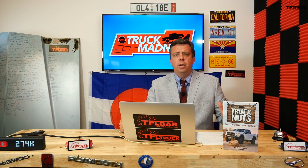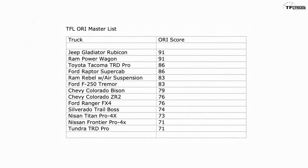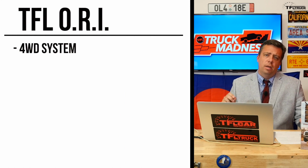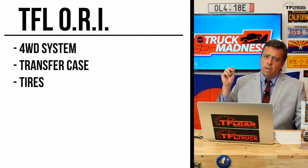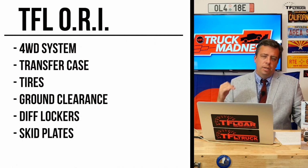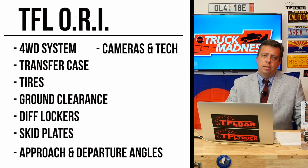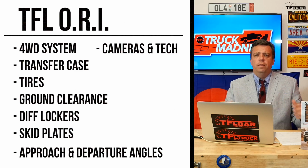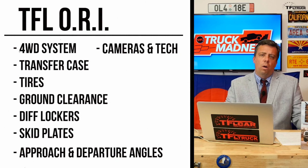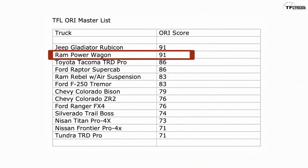It's on a scale from 0 to 100, 0 being a NASCAR with slicks, and 100 being a perfect off-road vehicle. And it uses four-wheel drive system, including transfer case, of course off-road tires, ground clearance, differential lockers, skid plates, approach, departure, and breakover angles, cameras, and off-road technologies in the vehicle. And we score all of those and come up with a final score. For example, a Power Wagon gets a 91 out of 100.